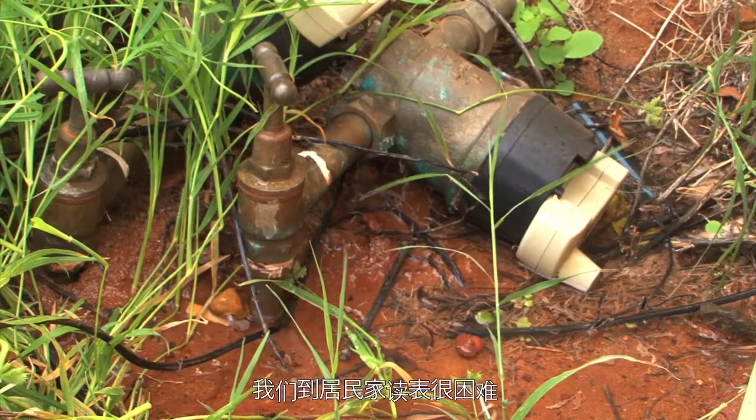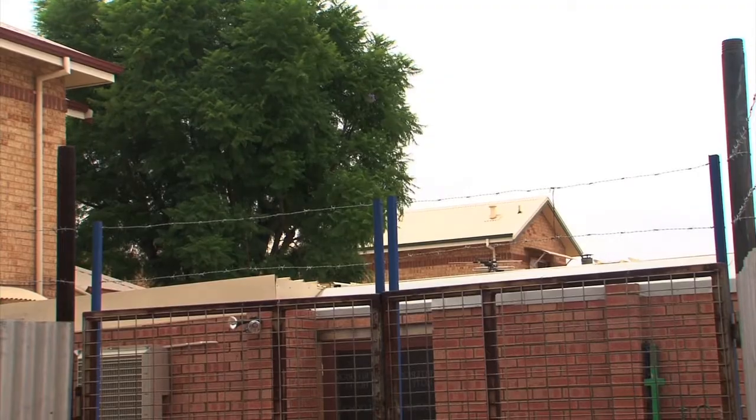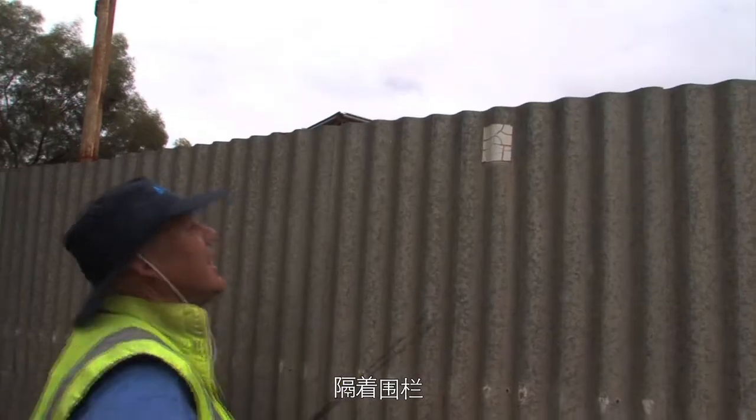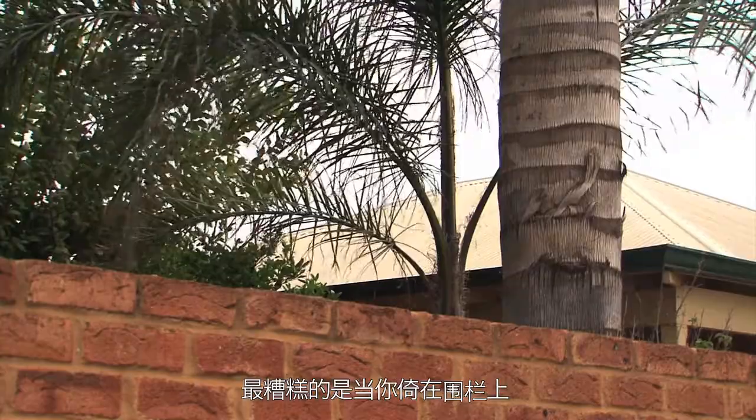We had a high incidence of leakage. We had great difficulty in reading people's meters, many of which were located in the backyards of their properties. A lot of the properties were locked up with high fences. To access the meter, it was very difficult to see over these fences, so we had to utilise the back of a vehicle, which is very dangerous. The worst thing is the two combined, leaning over a fence and suddenly having a dog lunging up at you out of nowhere while you're concentrating on getting a reading on the water meter.